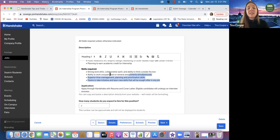Skills required. This is a great opportunity to talk about your skills, but again, talking about the whole person, not just technical areas. Listing too many technical areas that a student has to be completely proficient in can be a huge scare off for students as well. And we want to make sure that everything is more about how they attack a project, how they critical think. All those soft skill areas are absolutely great areas to outline.